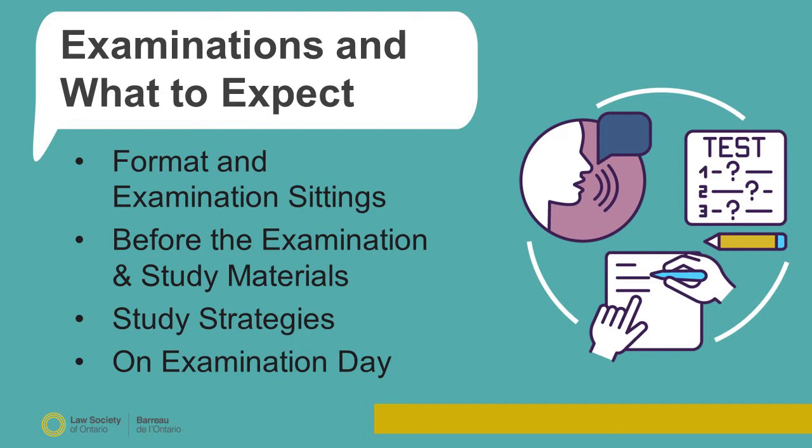While the examinations are currently administered online, you are still required to bring in a paper copy of the study materials for reference during the examinations, as accessing digital copies of the materials is not permitted during the examination.